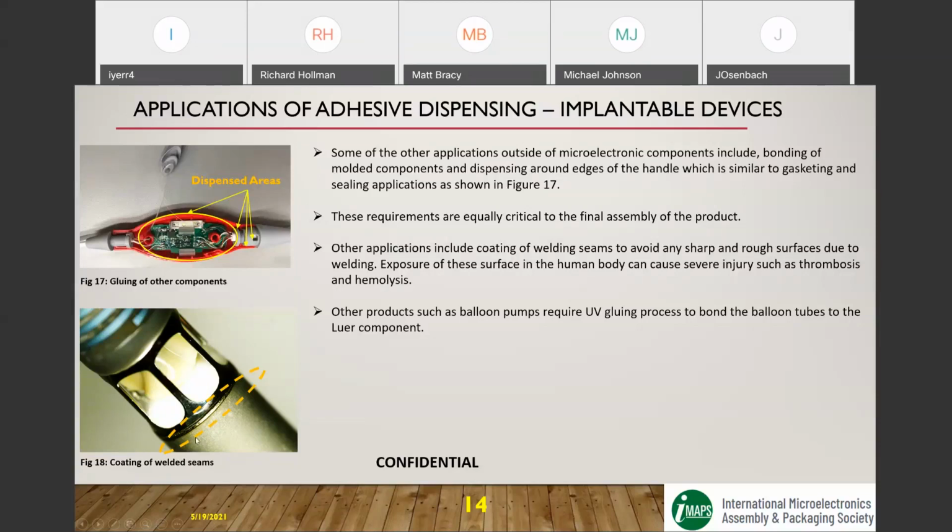Laser welding is one of the commonly used processes in medical device manufacturing, basically used for joining, and as part of the assembly, post laser welding, the requirement is to coat the weld seam itself, so that it would prevent any exposure of metal surface or any sharp metal surface that can cause complications to a human body or to a patient. Materials from companies like Epotech are used for coating applications to cover the weld seams here.